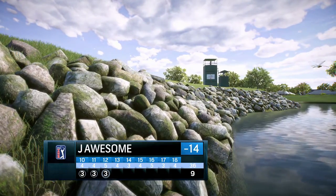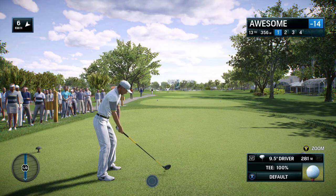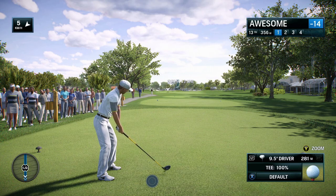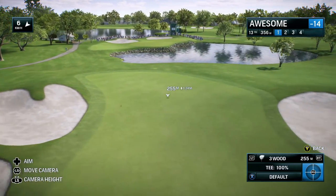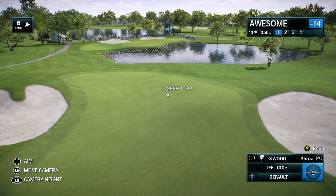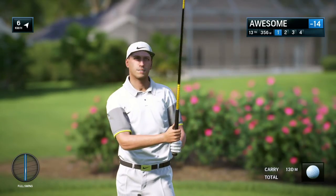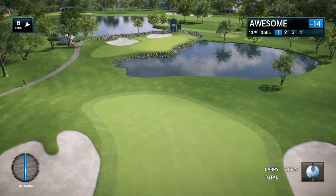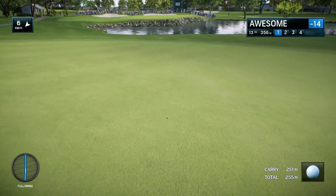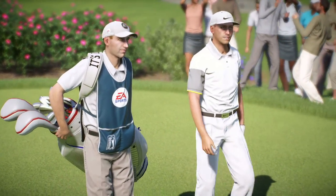Par 4 13, Frank has played it on a number of occasions. How do you attack this one? Really one of the shortest on the golf course, but this is a fool's paradise here. There's a lot of things that can go wrong. This one's sweet, Frank. Super. Just a good solid tee shot right there, about 280 yards.